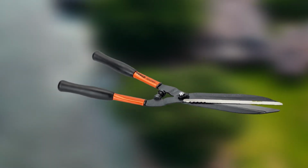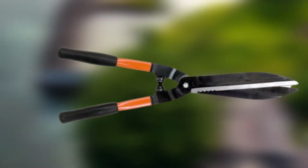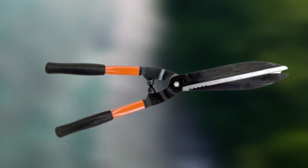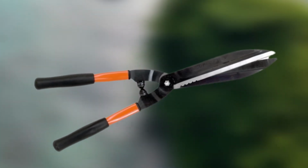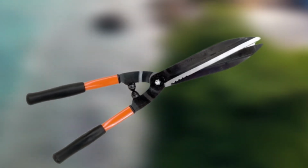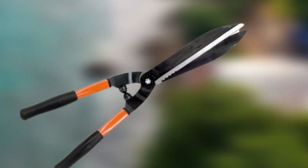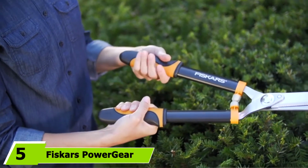We love the long blade of the Bahco P51F Hedge Shears, but the handles are too short to provide enough leverage to take full advantage. In fact, when cutting near the end of the blade, it is more difficult than other models to complete the cut. At 2.2 pounds, they also tend to become heavy after a few minutes, especially if you are trimming above the head.